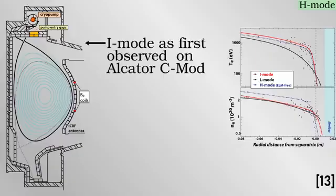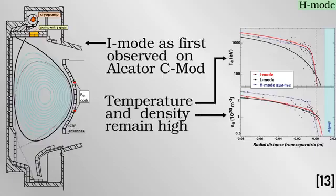Other modes of operation without ELMs, such as the quiescent H mode and the improved confinement or I mode, have been observed occasionally. It is hoped that future reactors will make use of these modes. This is why upcoming fusion machines are experiments, and there is still a lot of work to be done before a commercial reactor can be built.